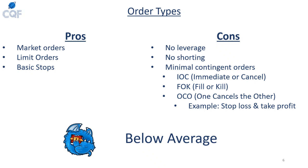So pretty low here. It's overall below average. But the fact that they at least offer stops is good, something's better than nothing, I guess. The cons: no leverage, no shorting, really no contingent orders besides the stop I mentioned before. And in terms of regular Coinbase, they don't really offer anything.